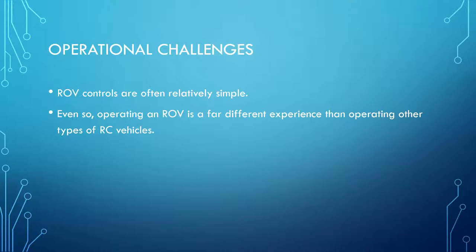I'm just having some audio troubles. Could you repeat the question, please? Oh, the question was, if the ROV gets stuck in the water, could you pull on the tether to retrieve it? And is it possible to do that if you've got a fiber optic cable?